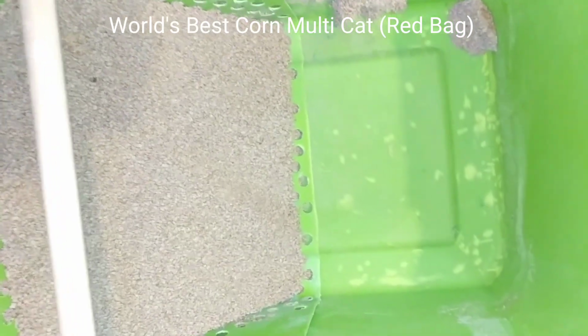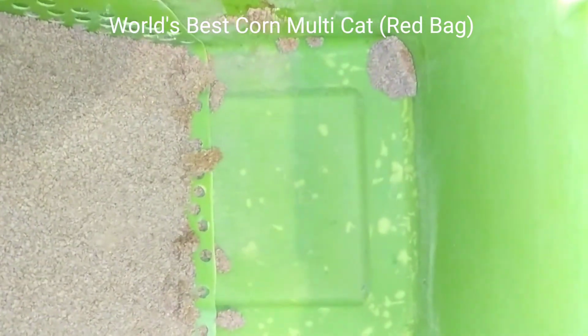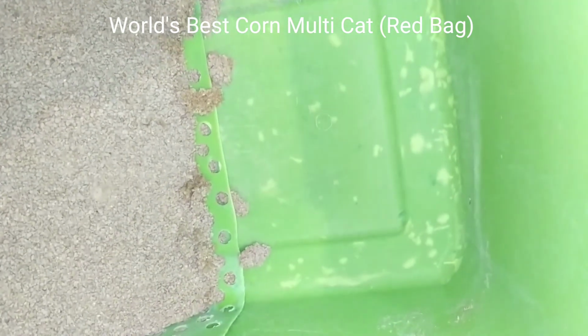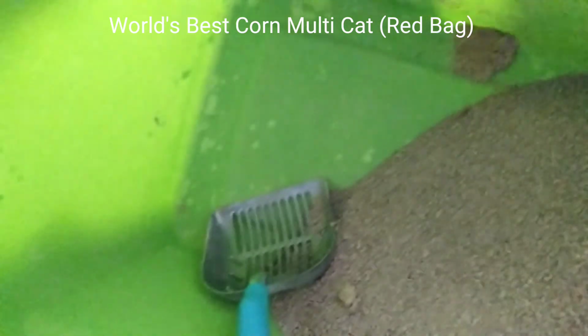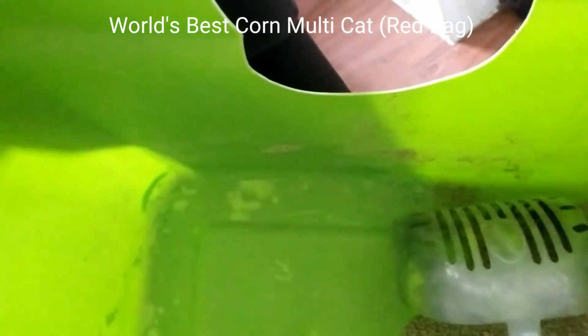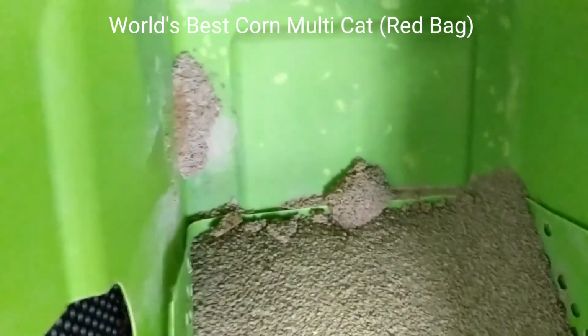Let me share with you the two things that annoyed me the most about this litter. The first is that the clumps often would stick really bad and releasing them was difficult. Even tapping on the bottom would not fully release these clumps. The litter has an odor. It is not a fragrance. It is just the natural smell of old cornmeal. It's really strong. No one in my family liked it. It did get more mild over time, but it did take a while. Here's another clump. Stubborn. Just won't come off. Unlike Dr. ELSEY'S, which we will compare shortly.